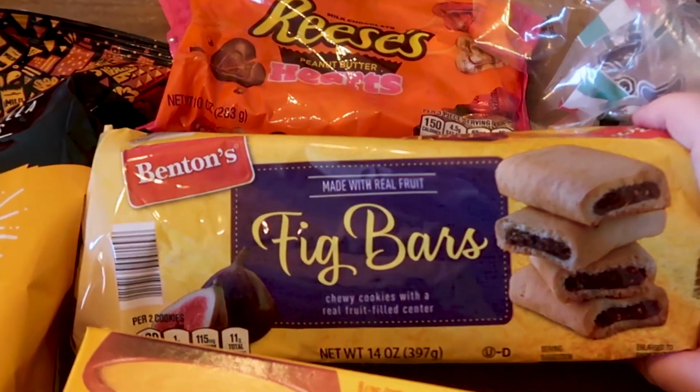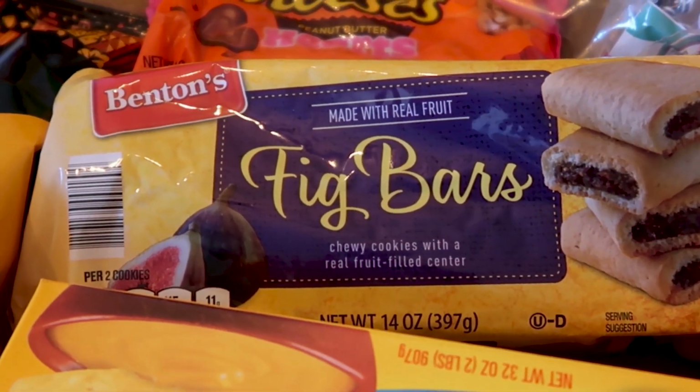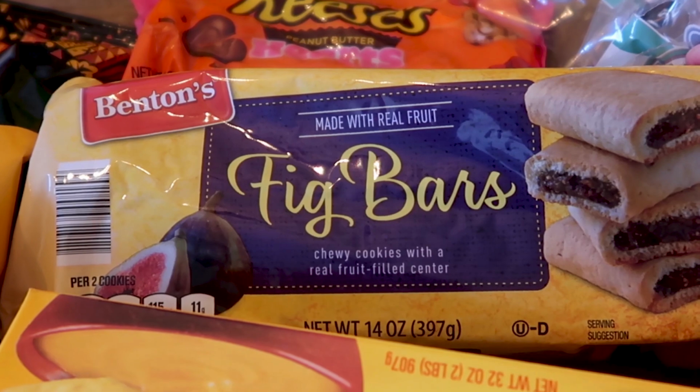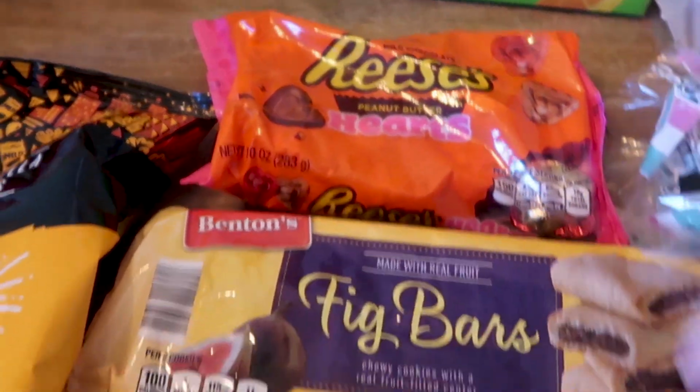Andrew says that he likes Fig Newton bars now. I've never bought them before, but I guess he's eaten them at school or at friends' or whatever, so I got some of those for him. Got some little Reese's Hearts.